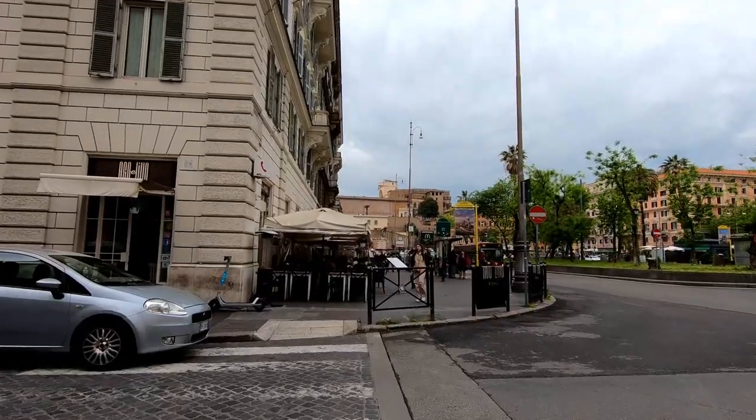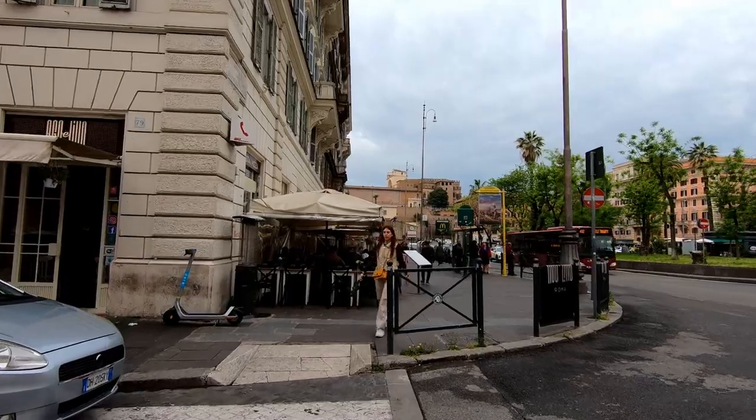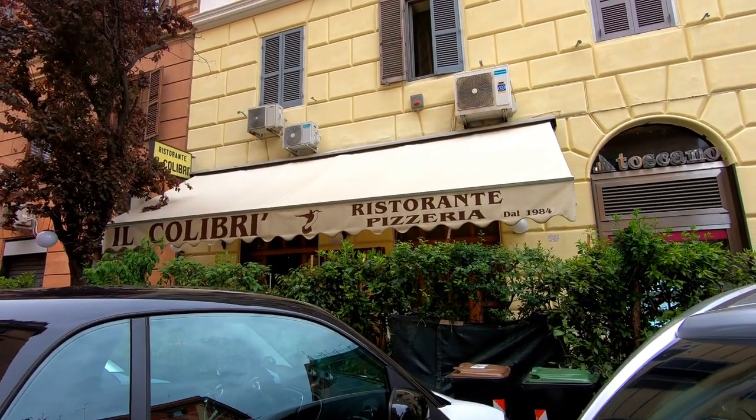Okay, and we're walking to our last stop, which is gonna be a pasta place. So this is our last stop on our little DIY food tour.